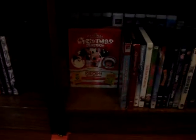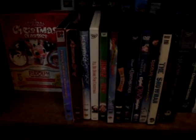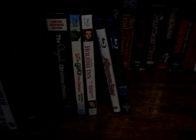And then I have all my Christmas DVDs starting right here. You got the original television Christmas classic DVD set, and you got films, A Christmas Story, Jack Frost, Jingle All the Way, A Christmas Carol. You got The Nightmare Before Christmas on the collector's edition set, and then you have The Nightmare Before Christmas on Blu-ray, the original Christmas classics on Blu-ray, How the Grinch Stole Christmas, Holiday Inn, A Christmas Story, and The Polar Express. So I have my small Christmas Blu-ray section right there.